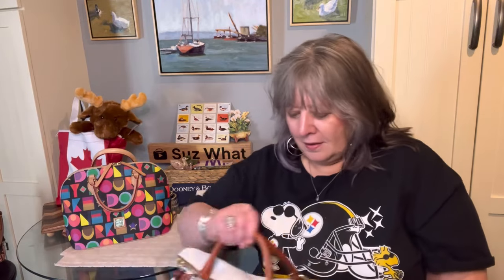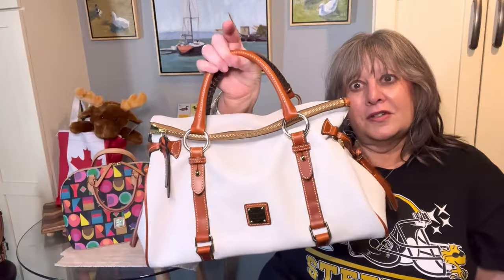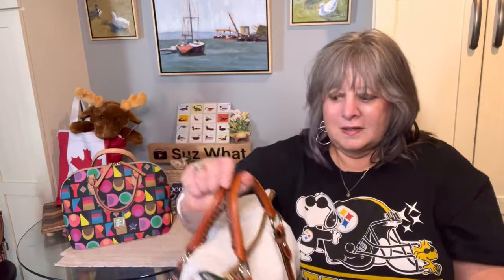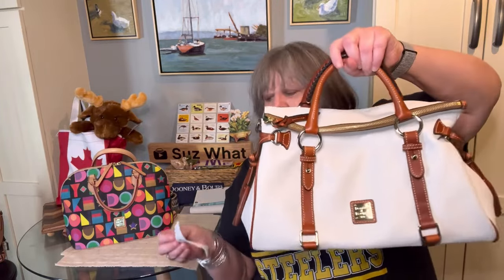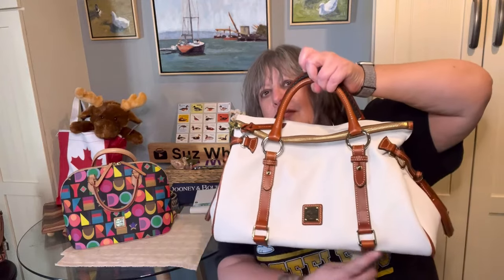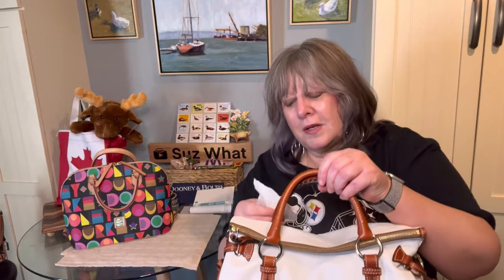But the bag I'm carrying today is a different one. It's my Dooney & Burke Oberland Leather Large Satchel in the color white. The dimensions are very similar to the Dooney & Burke Florentine Leather Large Satchel. But this one I measured as 15 inches across, 8 inches deep, 10 inches high, all the way up to here, although it does slouch down lower than that, and a handle drop of 4 to 5 inches, depending on how much of a slouch there is.